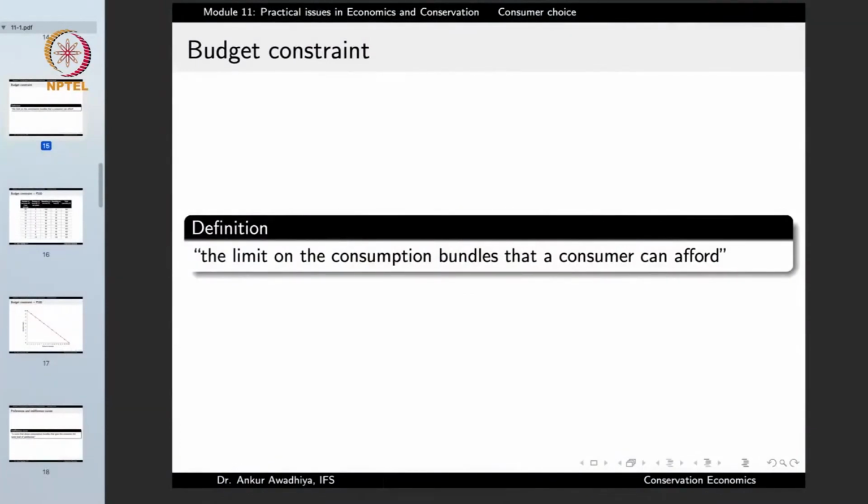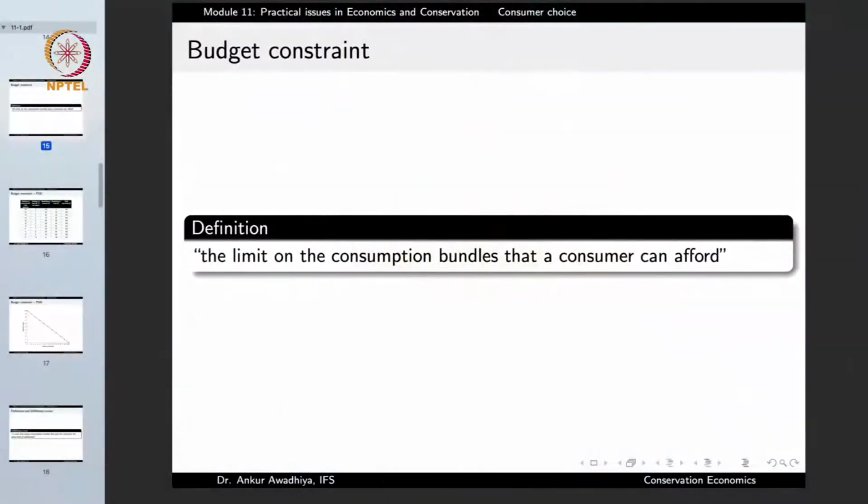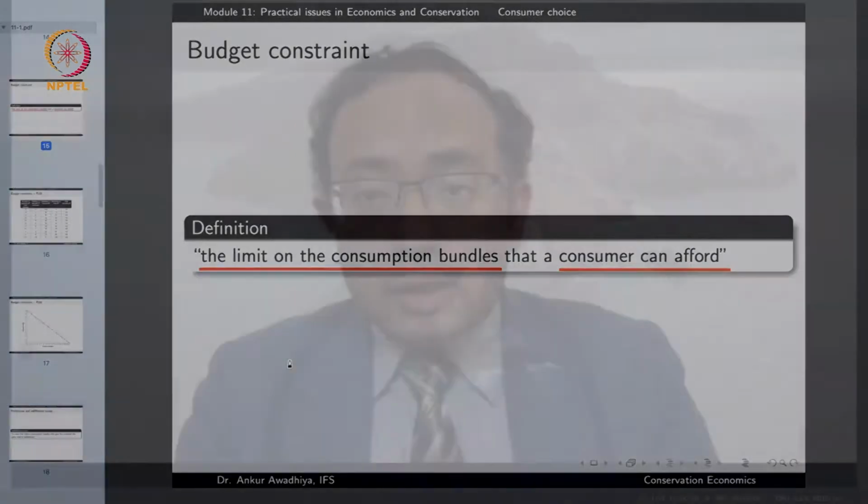Now, the limitation of our resources is depicted by the budget constraint, because not everybody has all the money that they would need or that they would want. So there is a limitation on the budget of every person. And budget constraint is this limit, the limit on the consumption bundles that a consumer can afford. So probably a consumer wants to have a consumption bundle that says, let me have the best house, let me also have the best car, let me also have the best clothes. But then probably the consumer is unable to afford this consumption bundle.